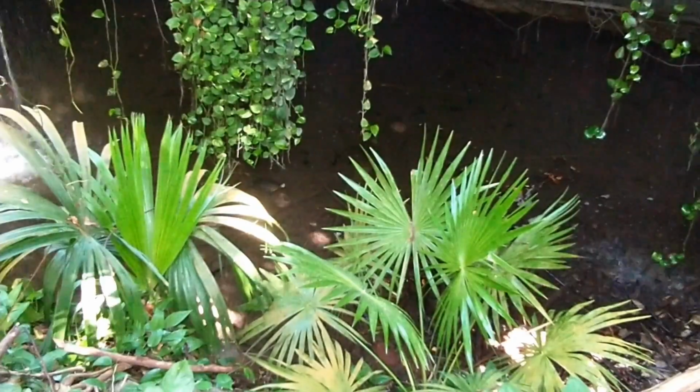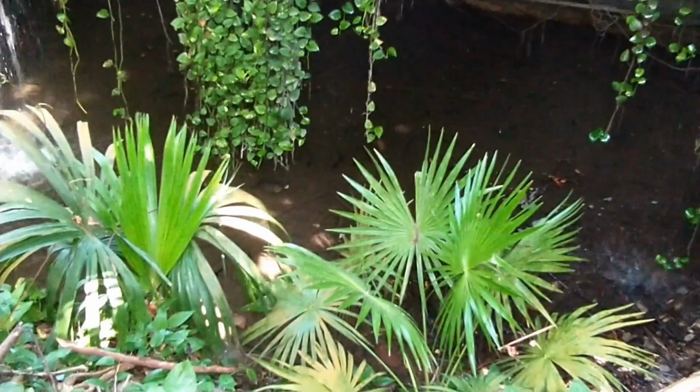Here we have a Yucatan box turtle. If you look carefully, you can also see black Mexican cenote catfish, and this is in the cenote area of the Reef resort.